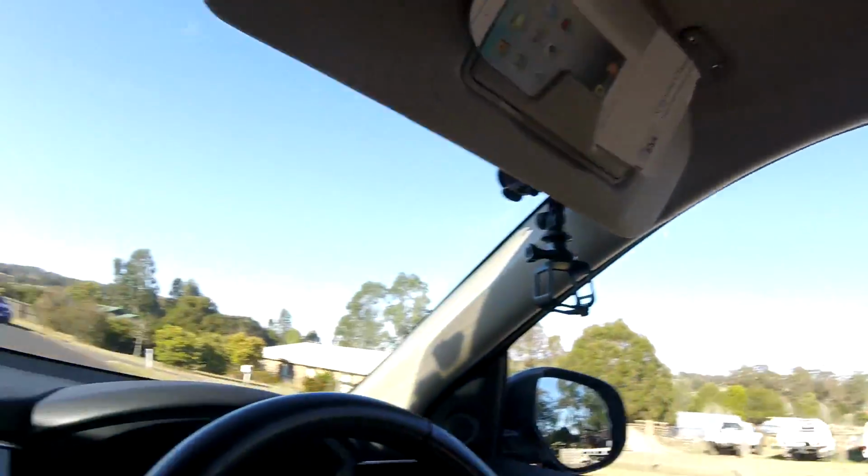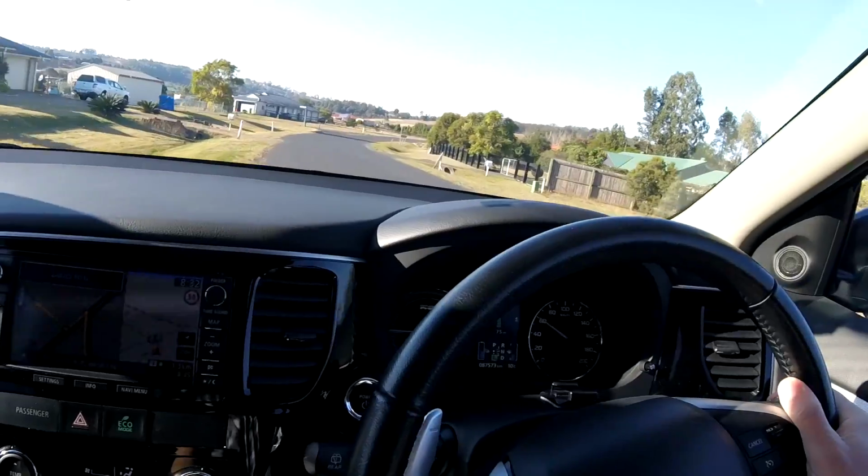In heavy traffic in city driving, I would probably prefer B5, because you constantly start and stop, and it's just a hassle then with the pedals to move the B settings up and down all the time. But here in these environments, it's pretty fine.